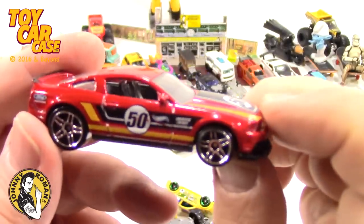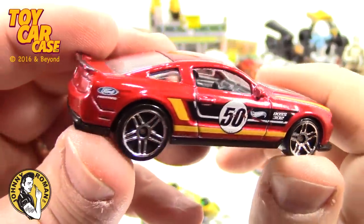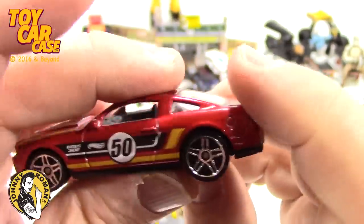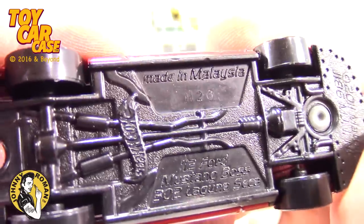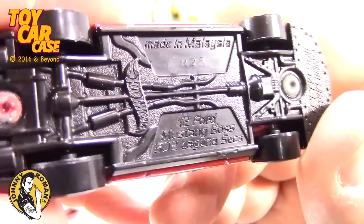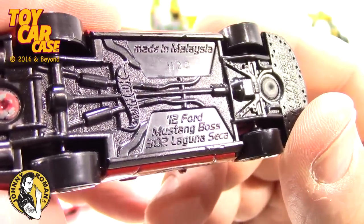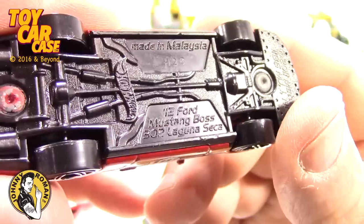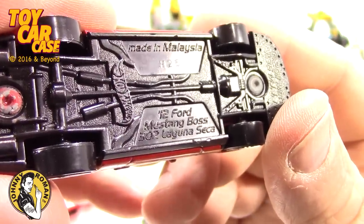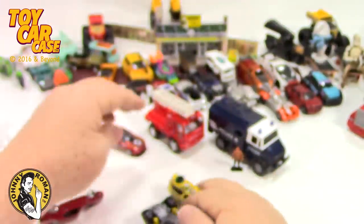Look at this Mustang. This one was one that I thought was pretty sweet looking. Look at that Ford. This baby is rocking. No chips, no dips. This kid didn't play with his cars and mommy got rid of them. Oh, poor little Teddy. Oh, look at that. A 2012 Ford Mustang Boss 302. Laguna. Oh, look at that. That is nice.